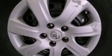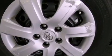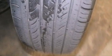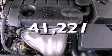a CD player, an engine immobilizer theft deterrent system, a passenger side vanity mirror, an anti-lock braking system, rear curtain airbags, full power accessories, and this vehicle has less than 42,000 miles.